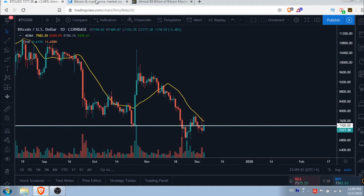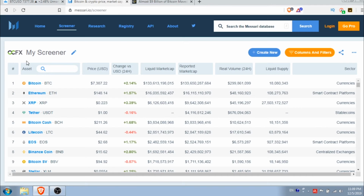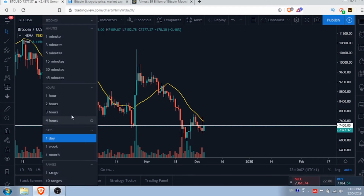And also one more piece of evidence for that is the volume that we have here, which is below $300 million per 24 hours, and that's not good at all. This is a very small amount of volume, which pretty much represents a good platform for manipulating the Bitcoin price.